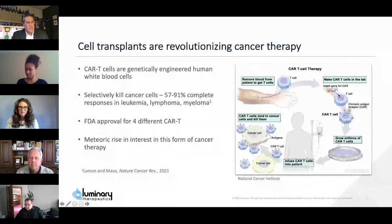So cell transplants called CAR T cells are revolutionizing cancer therapy. CAR T cells are genetically engineered human white blood cells, and very high complete clinical responses have been reported for leukemia, lymphoma, and myeloma. And the FDA has approved 4 different CAR T cell therapies so far, and there's been a meteoric rise in the interest of this form of cancer therapy.